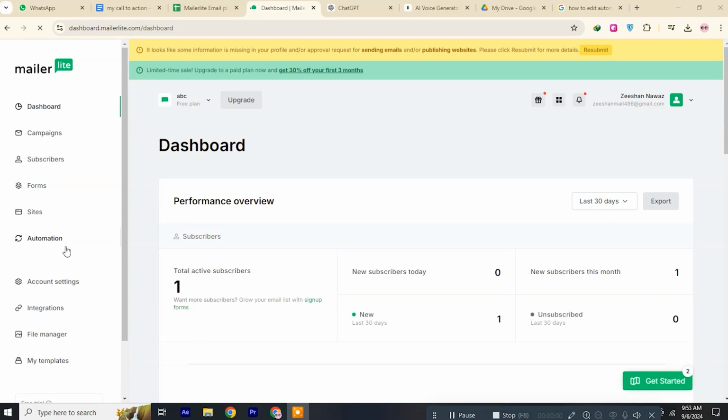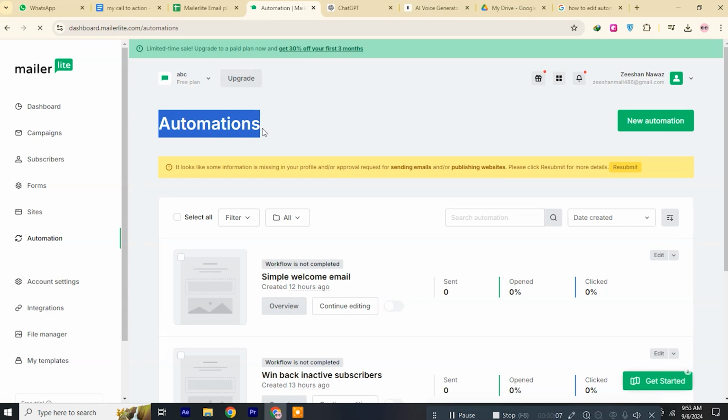First, MailerLite offers a clean and intuitive interface. Whether you're a beginner or an experienced marketer, you'll find it easy to create and manage your email campaigns.